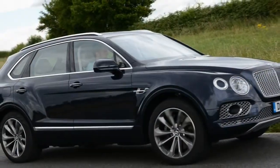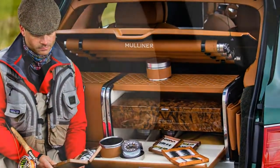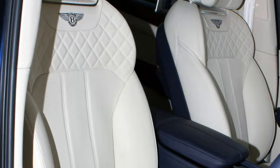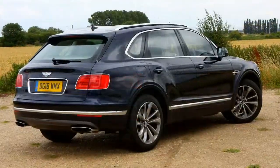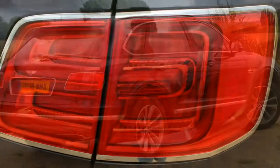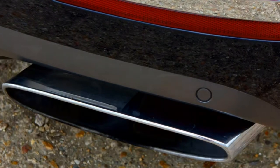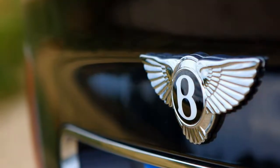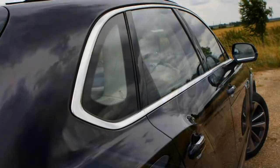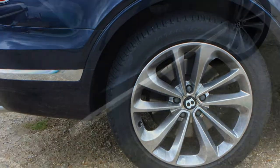The city specification pack is designed for making life easier in urban environments. It includes a self-parking system, traffic sign recognition, pedestrian detection, low-speed autonomous braking, plus the aforementioned camera is thrown into this pack too. Event specification nets you what Bentley calls an event seat. That is a leather-trimmed board that pokes out of the boot that you can sit on, combined with tailgate-mounted downlighters to help you see what you're doing at night.